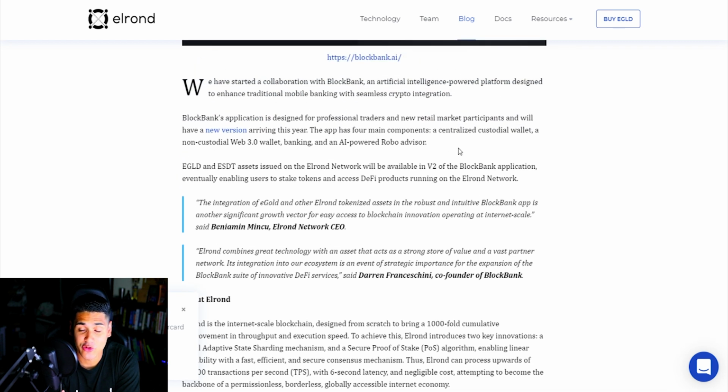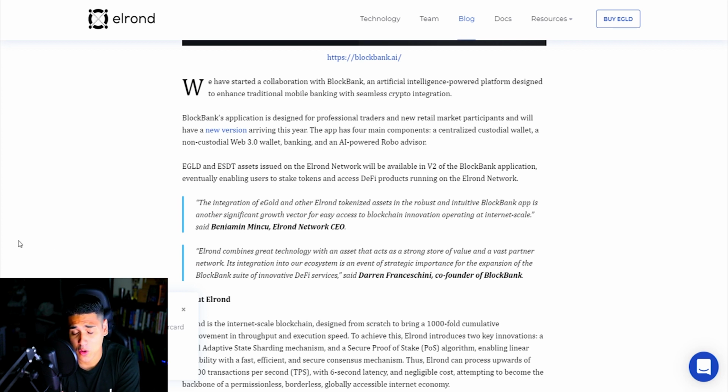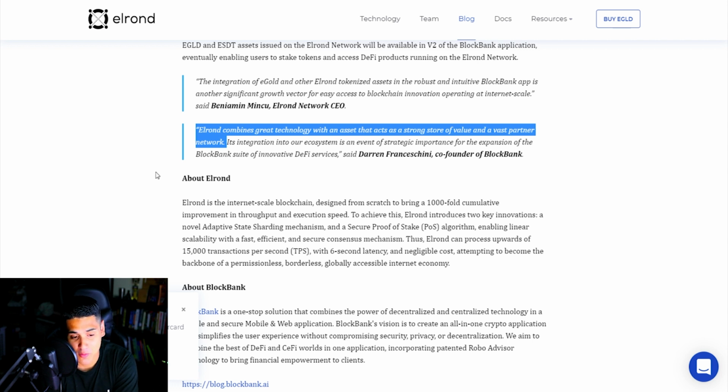So again, guys, we have another avenue where you're able to get in touch with the Elrond network. I mean, this Blockbank application, as you can see here, you can do all kinds of different things with it, many different features. But as Benjamin Mincu quotes, the integration of EGLD and other Elrond tokenized assets in the robust and intuitive Blockbank app is another significant growth vector for easy access to blockchain innovation operating at internet scale. And Elrond combines great technology with an asset that acts as a strong store of value and a vast partner network. Let me repeat that again, guys. That's super powerful. Elrond combines great technology with an asset that acts as a strong store of value and a vast partner network. I mean, guys, people are calling Elrond Ethereum 2.0, people are calling it Ethereum 3.0.